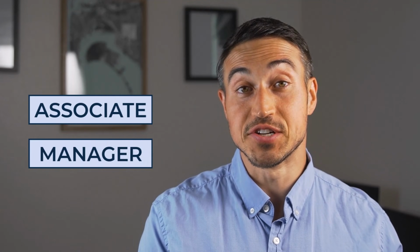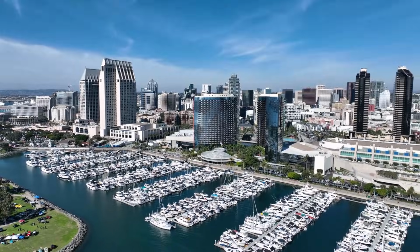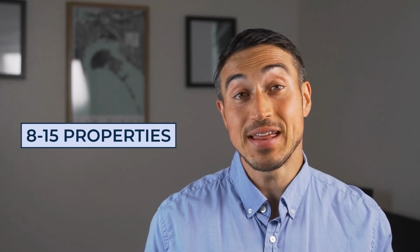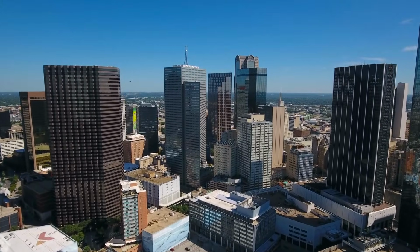Now, different companies have different titles within their asset management teams, but once you move up from the analyst level to an associate or even asset manager position, this is when you'll start to actually make the decisions that will directly impact property performance. At this level, you usually have your own portfolio of anywhere from between about 8 to 15 properties, depending on the size of the company that you're working for, and you'll be the one directly responsible for driving the business plan on these assets.